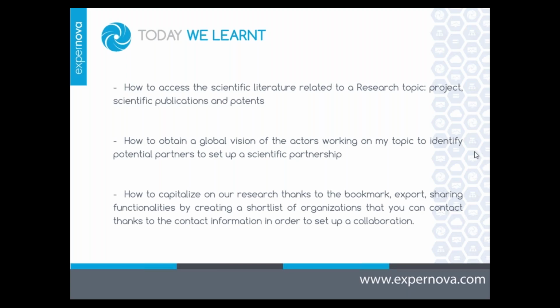We saw how to obtain a global vision of the actors working on my topic to identify potential partners to set up a scientific partnership. We saw how to access the list of organizations, so the companies, the laboratories, the university, that are working on our research topic. We have identified the list of organizations working on fiber reinforced polymer. We have applied geographical filter on result to target company. And we have seen how to filter by organization type to quickly identify the startup or SME or large groups working our topic.